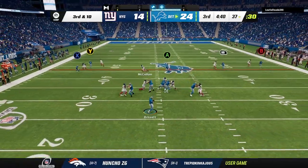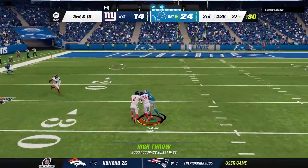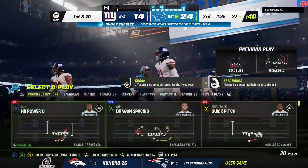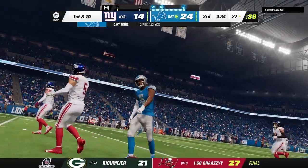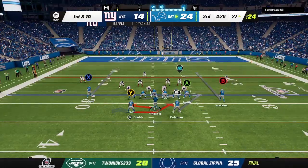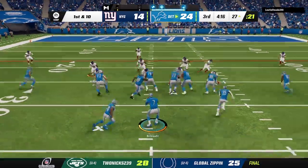On 3rd down, Brissett. And that's caught inside the 30. And he'll be brought down at the 27. They came out with an aggressive mindset to start the 3rd quarter, and I wouldn't be surprised to see them take more of these type of deep shots as this game moves along. They connected there. They expect to connect on more before this one's over.